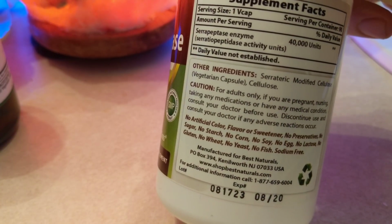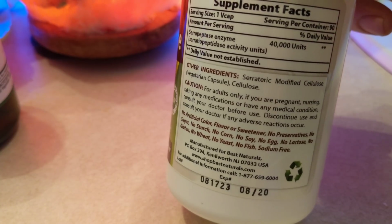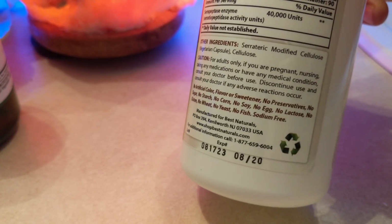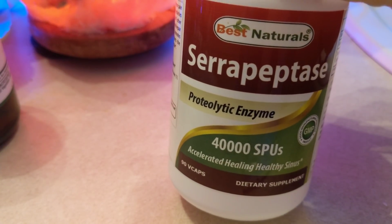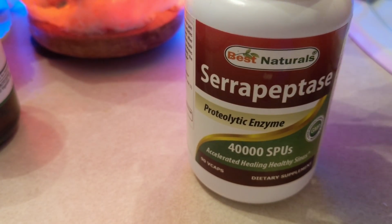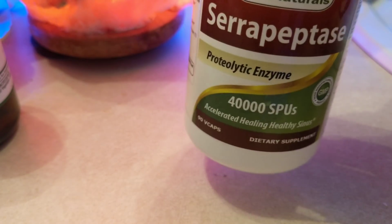You know, use these cautions here on the side, but it's great that it says there's no other added ingredients. So, but $6 for 90 of these, that's a great deal. And I've heard it suggested it may be beneficial for anybody, anytime, in any amount they really wanted to take. I definitely see pretty good results in not too many of these at a time.